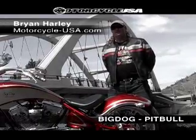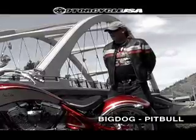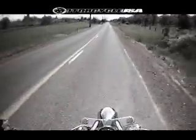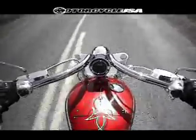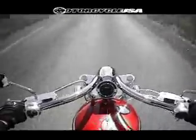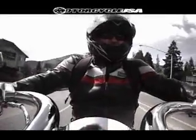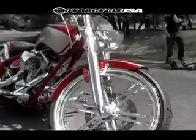We've been lucky enough to land the 2008 Big Dog Pitbull. We first saw this bike in Cincinnati at the V-Twin Expo, where it won V-Twin Custom of the Year. Ever since then, we've been dying to ride it and finally got hooked up with one. The Pitbull is a model that's been in the Big Dog lineup for a while, but this particular variation takes them in kind of a new direction.